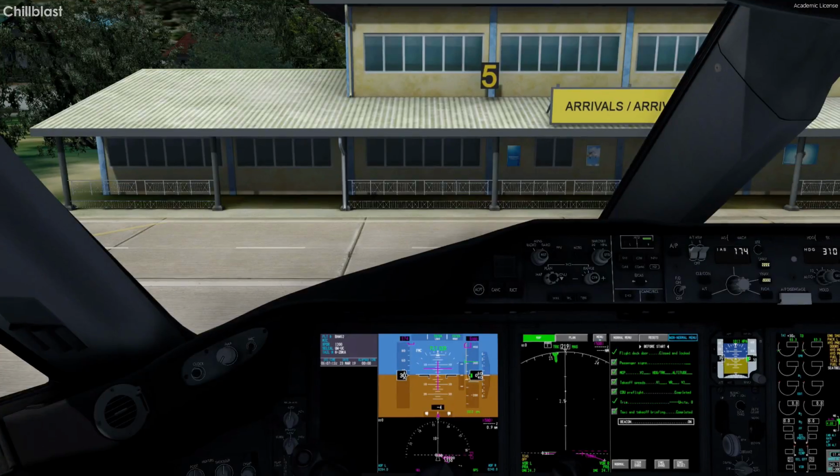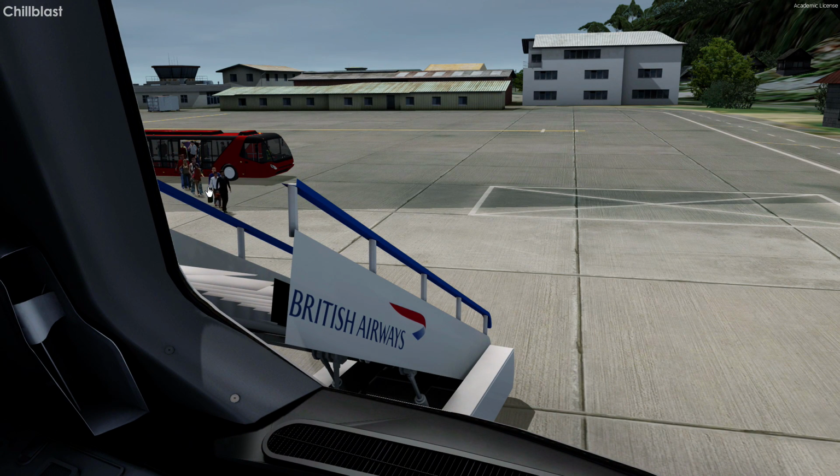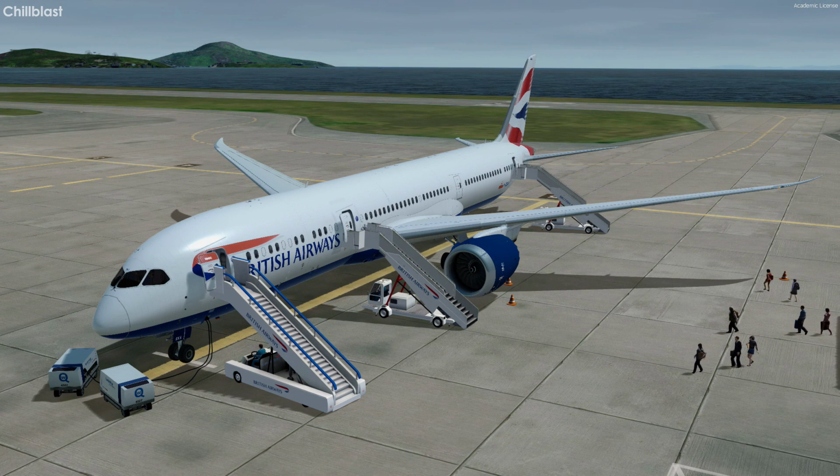Okay, this is annoying. Let me stay inside because that is really annoying me. So I'm gonna wait for those passengers to come on board. So yeah, I'll be back once pretty much the last of the passengers are on the aircraft and we get the APU started and get pushed back. See you then.